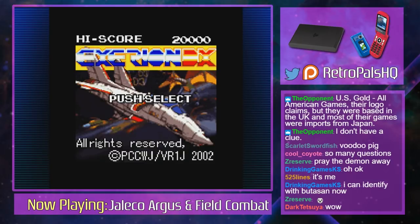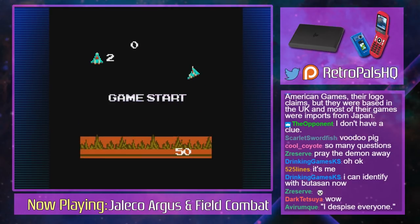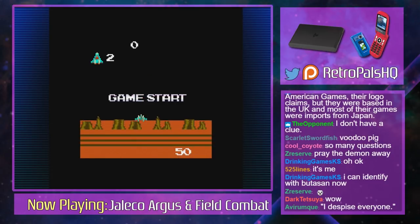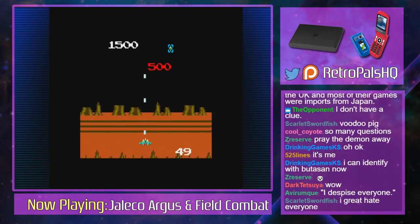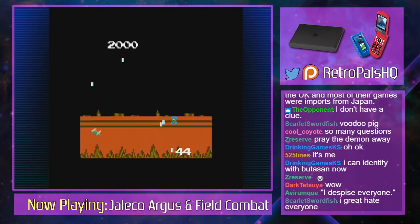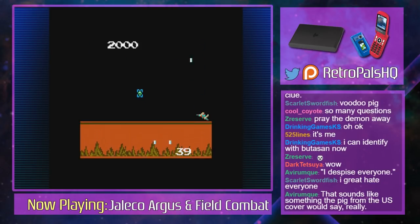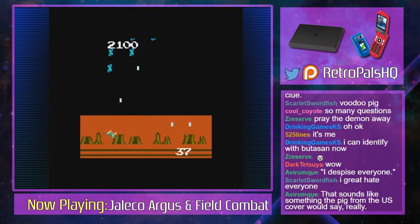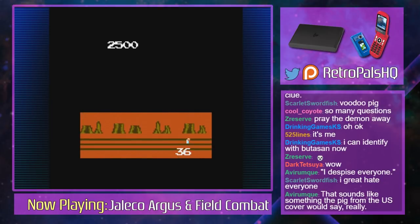Now, Exarion I have played. This is a very early shoot-em-up. I almost said vertically scrolling, but that's not really the case. You'll see. So this is an infinitely scrolling shooter, very early. We're talking early 80s. I don't even think there's distinct levels or anything. It just throws a whole bunch of enemies at you, and you shoot them. And there's this pseudo 3D effect going on at the bottom, which is kind of poorly represented here. It looks better in the arcade version.